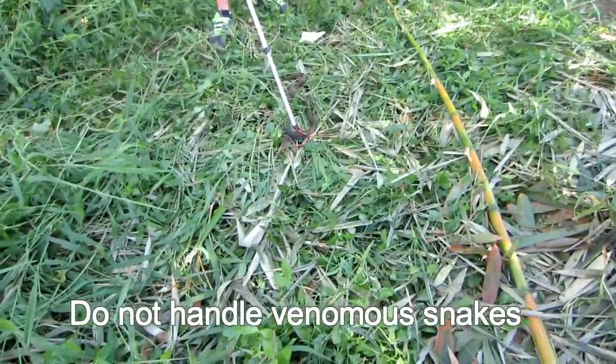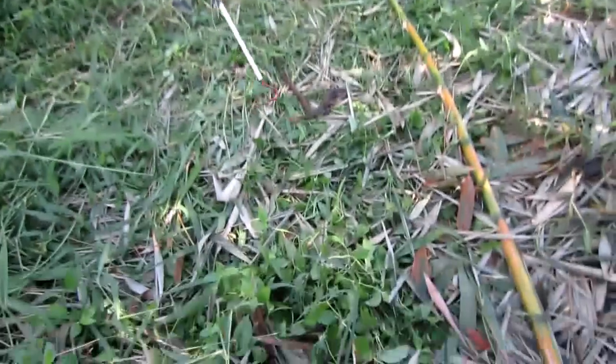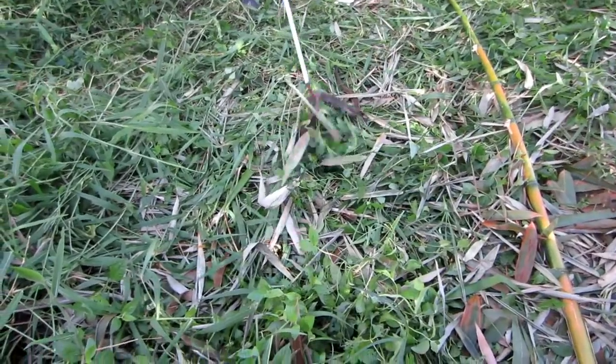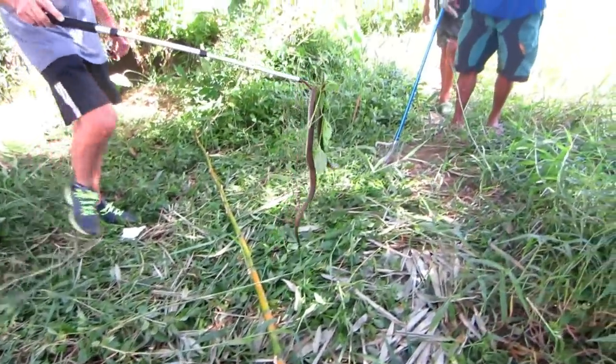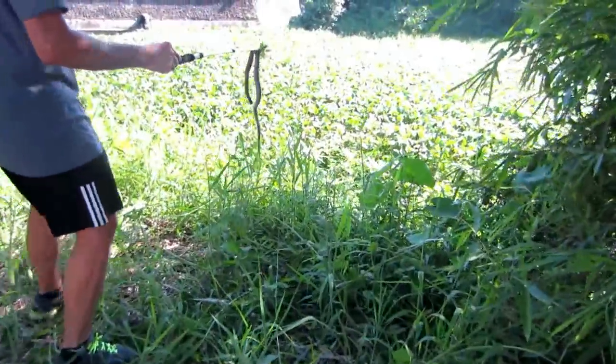He's a little weak from being in there. It's not a baby. So he's too weak to even hood now. He just wants to leave. He doesn't even want to hood. Yeah, shoot him towards the river. Yeah. So let's put him back over here where he belongs.